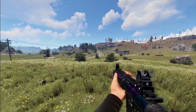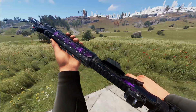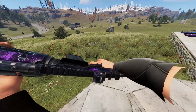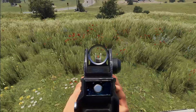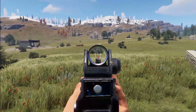Next, we've got an LR for you, and this one is all galaxied up. This is the Cosmic LR by Schizo. And yeah, there you go. It's got the same continuation of the set. The purple and blue galaxy kind of going off there in the background. Aiming down the sights, it's kind of silvery and worn and torn with a nice red tip.